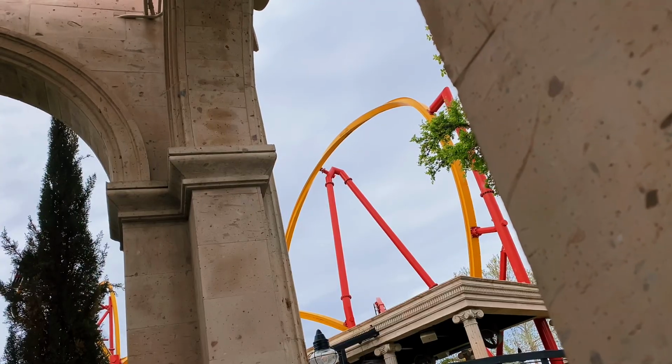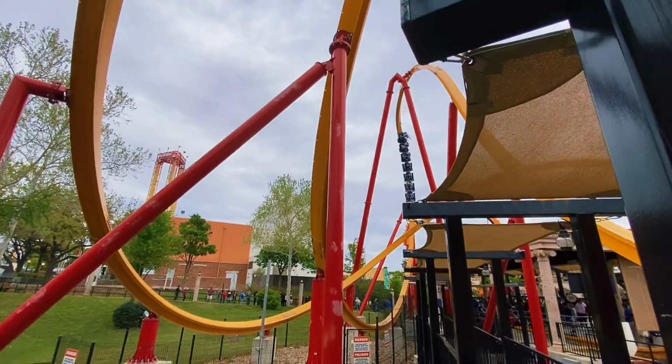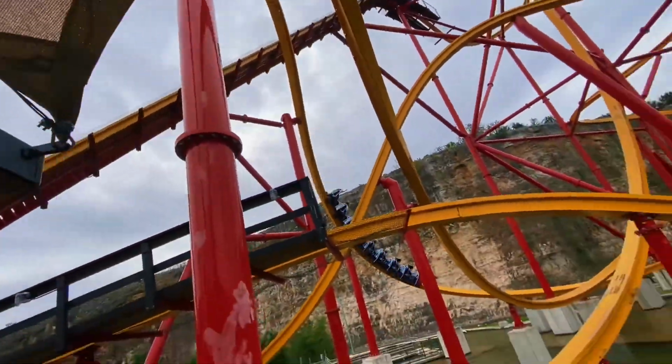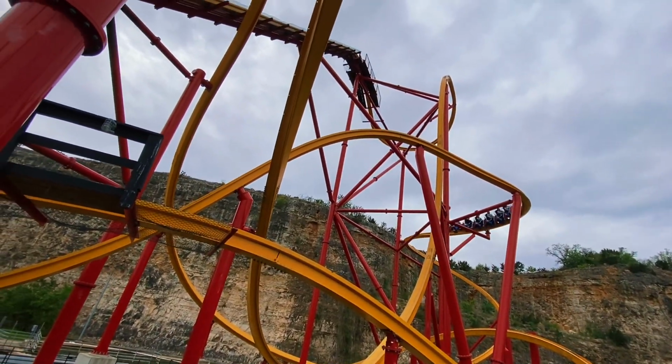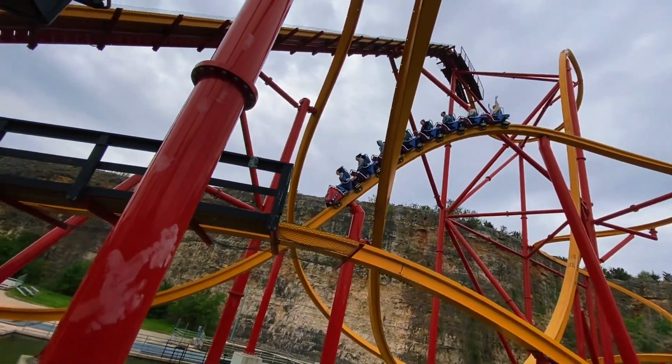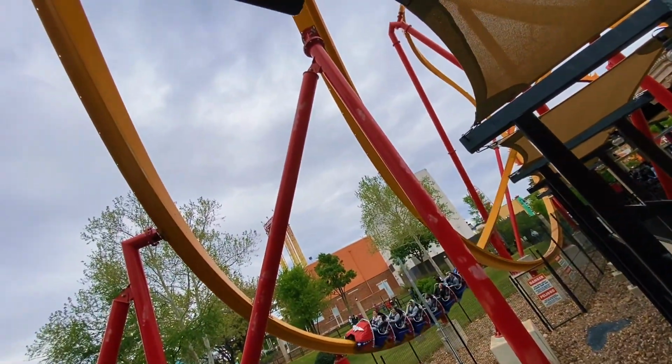This very unique coaster here is Wonder Woman Golden Lasso Coaster. This is a single rail coaster, meaning instead of having two rails like a normal roller coaster, it sits on one and has unique single seating. This layout allows the coaster to be really fast and go through really tight and compact turns, chock full of airtime, and it's honestly one of the more thrilling coasters in the park and a great fan favorite.